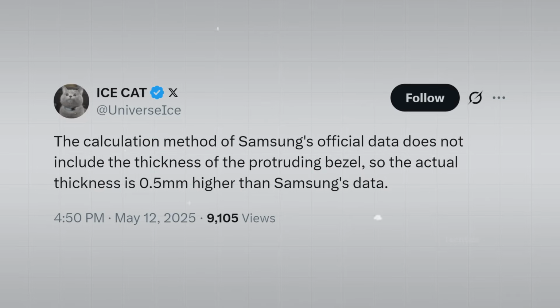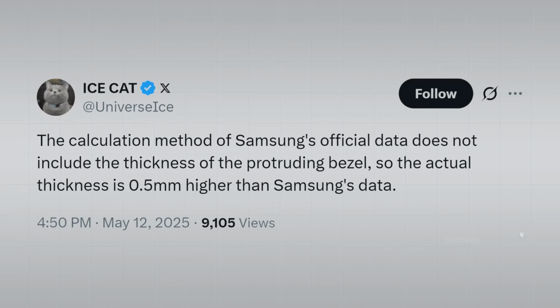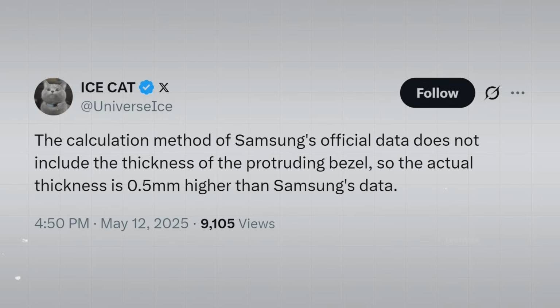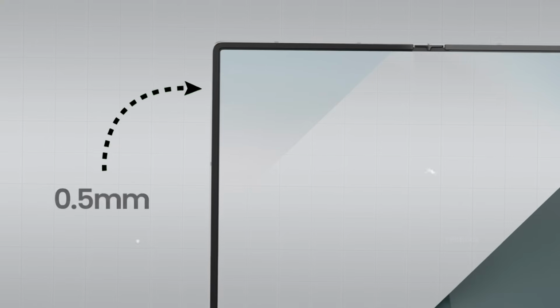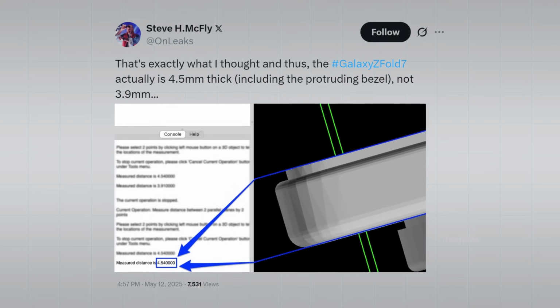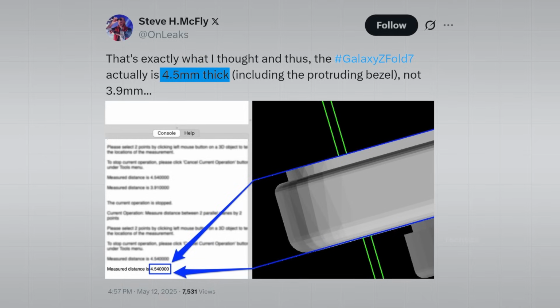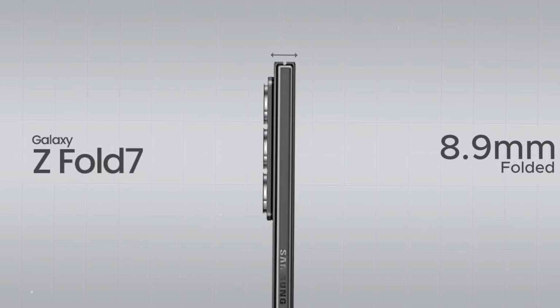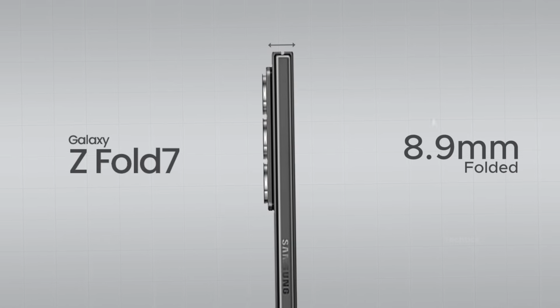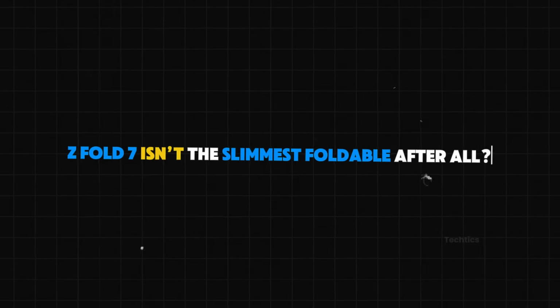Ice Universe stepped in again, and this time, he exposed that Samsung's official data does not include the thickness of the protruding bezel, and just that bezel is 0.5 millimeters thick. So if we do the math, the real thickness of the Z Fold 7 when unfolded is around 4.4 to 4.5 millimeters, which means it's around 8.9 millimeters thick when folded. So does that mean the Z Fold 7 isn't the slimmest foldable after all?